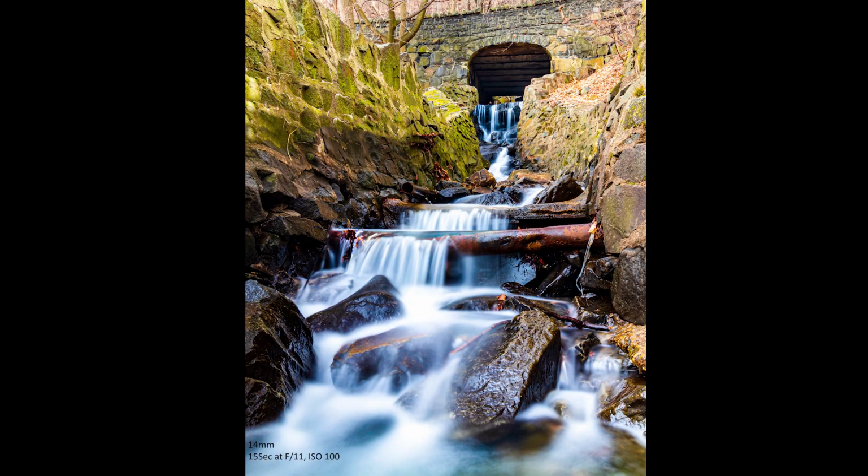That's a picture I took of a waterfall. A tripod is good for long exposure too, because I took that picture at 15 seconds shutter speed. So I had it on my tripod, I just pressed the shutter and allowed that exposure to go for 15 seconds without any shake or interruption. And that's how you make a waterfall silky.